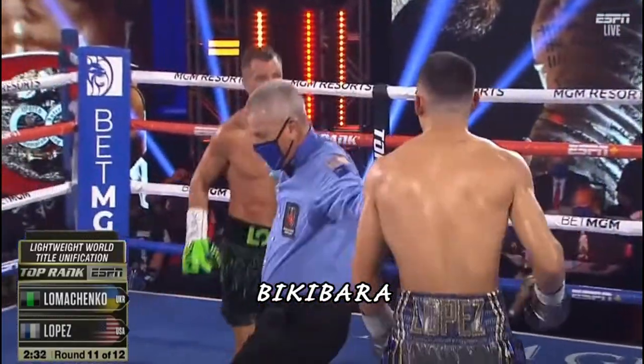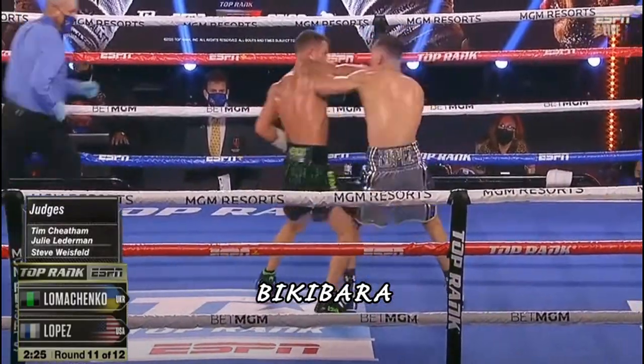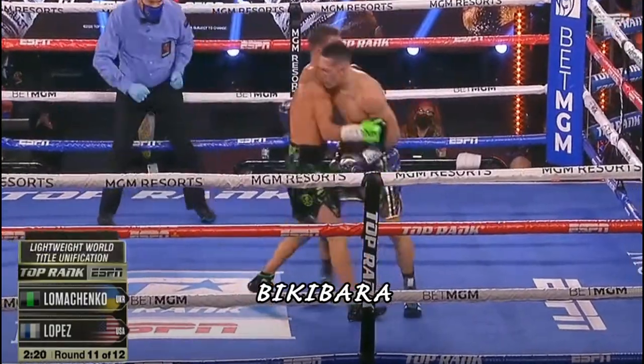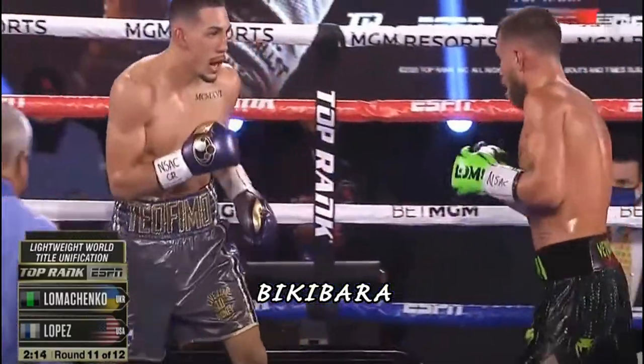Watch your head, both of you. And as you can see, the experience of Lomachenko is now starting to pay good dividends. He's been here before. Lopez doesn't know. Look at these exchanges here in round number 11. You think they want it? Will they step to each other again? Loma gets right to him.